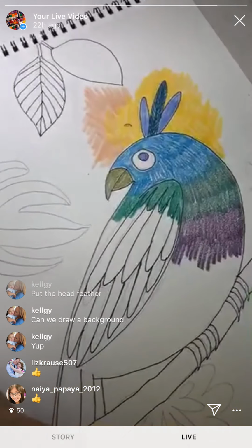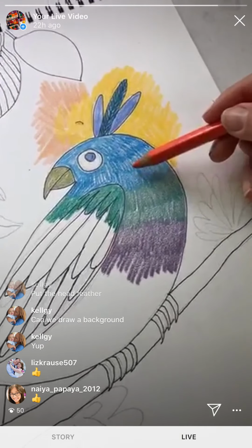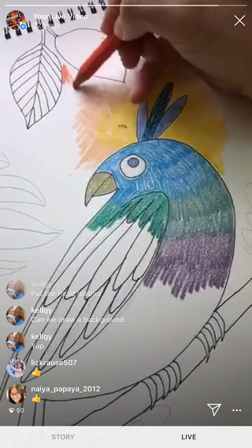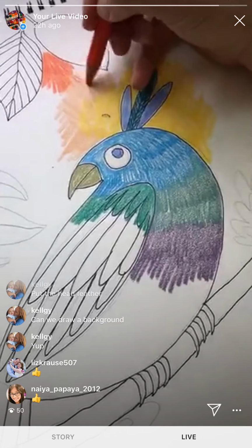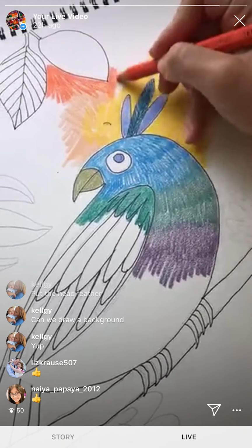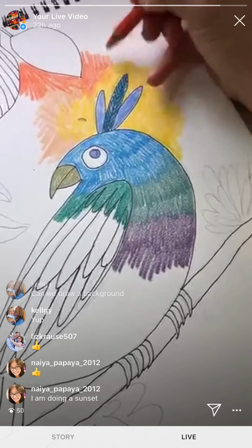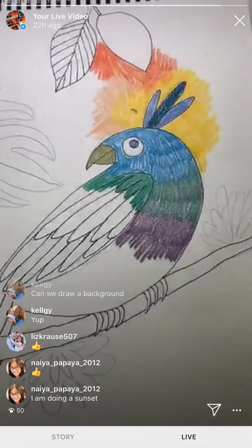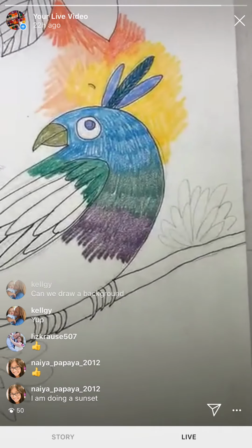Because we've got these very cool colors against these very warm colors, we've got a very exciting drawing. Not that it wouldn't be exciting if everything were blue and green and purple, but that's just one of the really great tools to have in your back pocket when you are an artist.